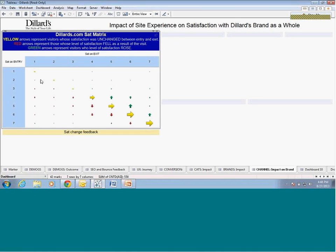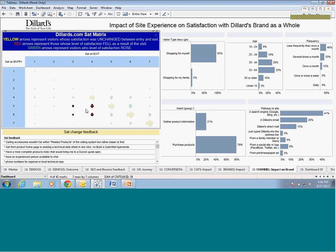In this instance, all of the yellow arrows, which diagonally cross-section this graph, indicate the user had no change. So if they rated a 6 on the way in, they rated it as a 6 after experiencing the site. All of the greens are showing those who actually increased their impression of Dillard's after experiencing the site. And everything in red are those who had a decrease or decline in their view of the site. So if we take a look at, for example, these users, now we can dig into all of these users who actually had a negative experience on the site.